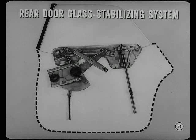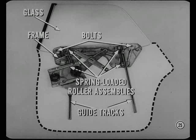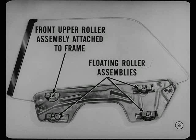Ken, this is the new glass stabilizing system used on Plymouth and Dodge four-door hardtop rear door glass. It's also used on two-door hardtop and convertible rear quarter glass. The glass is bolted to the frame. Four spring-loaded nylon roller assemblies are used to guide the glass frame and the glass as it travels up and down the guide tracks. The front upper roller assembly is fixed to the frame. The other three roller assemblies float in horizontal channels in the frame. It's really a smooth operating setup, Ken.